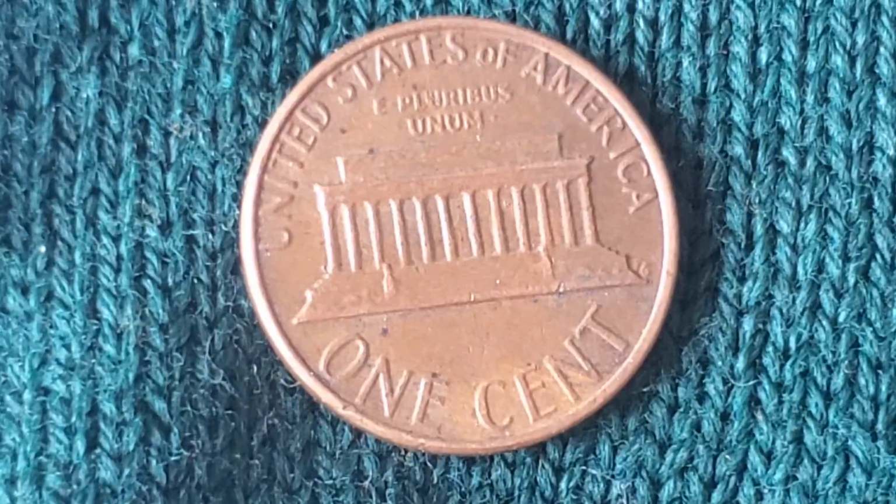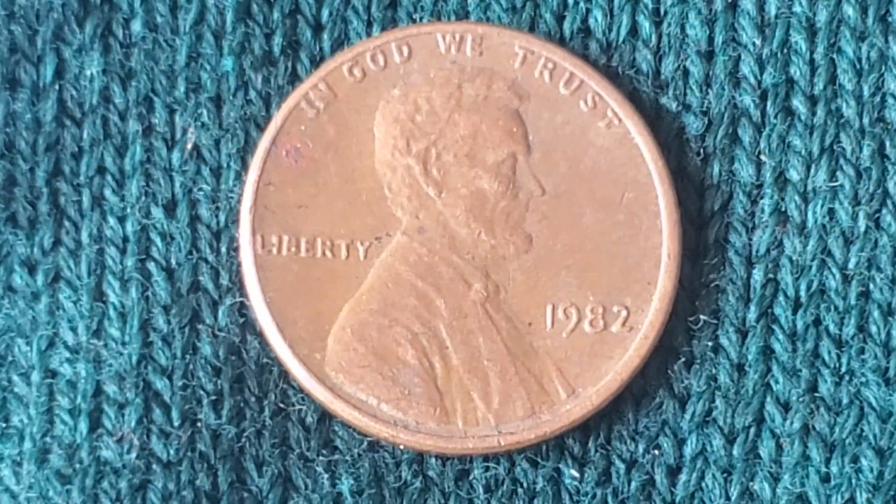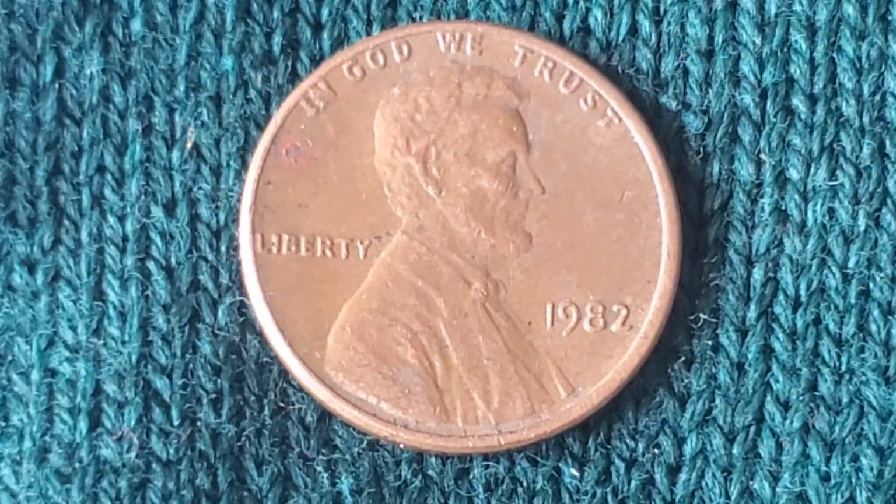5. 1982 D copper large date, 6. 1982 D copper small date, 7. 1982 D zinc large date, 8. 1982 D zinc small date. Each variety has its own level of rarity and appeal among collectors.